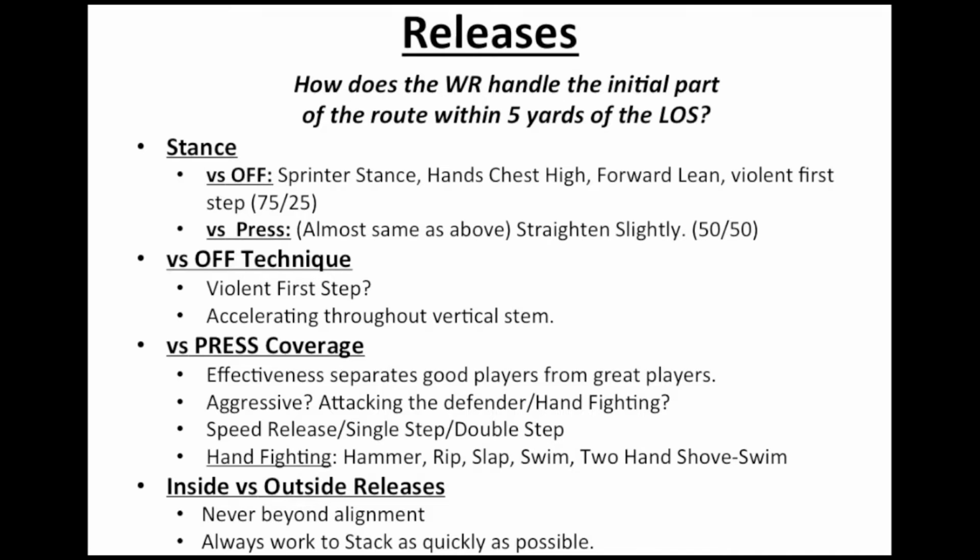Do they slap? Do they pull very much a Karate Kid like wax on, wax off type of move to swat the defender's hands away in order to create separation? Do they swim? Do they push the inside hand away and inside hand away and then try to swim over the defender? Or do they just get violent and attack them with a two-hand shove and then swim over?